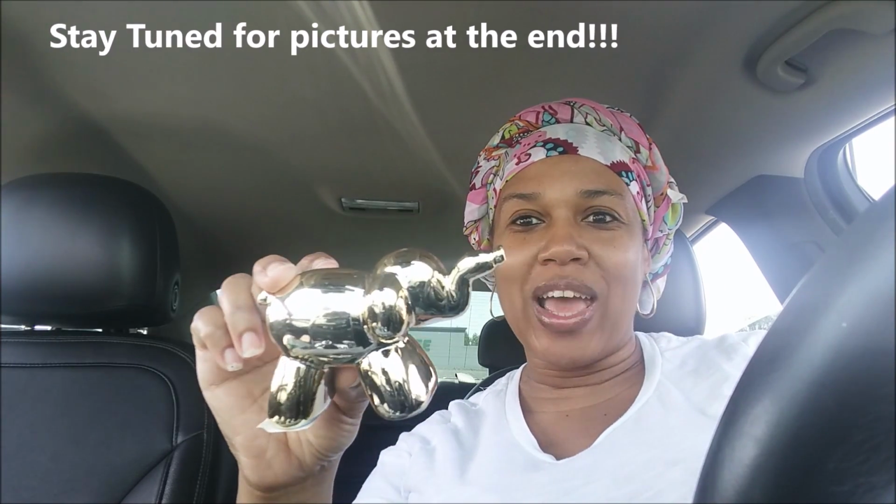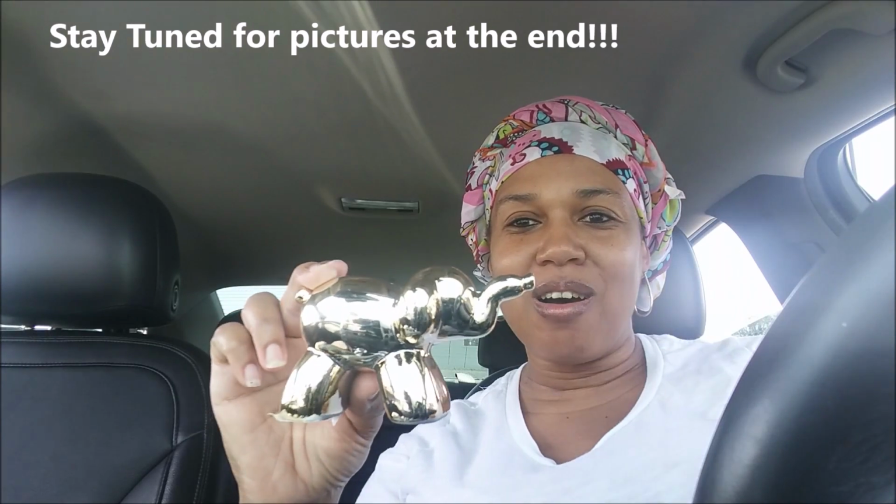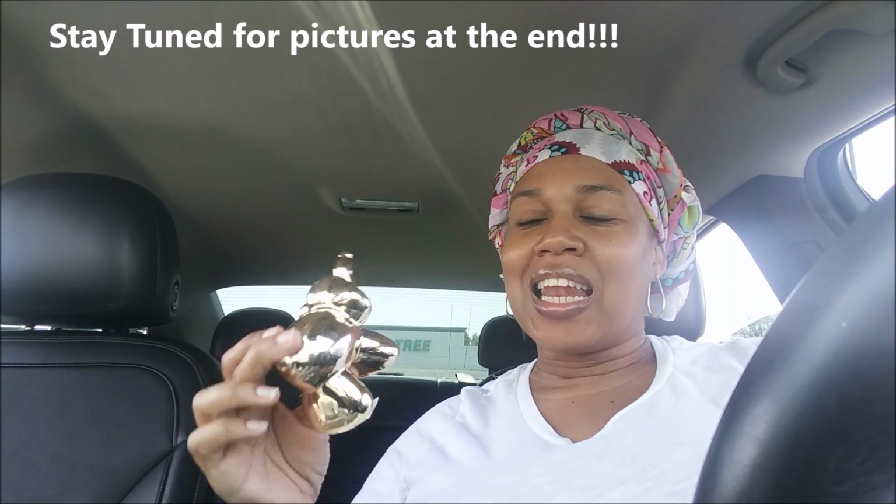Yes, the balloon elephants. Look at his little trunk. Oh my goodness. And I love elephants. And the good thing about this is I always say that elephants signify good luck, especially when the trunk is upwards. When the trunk is up, I've always heard that was good luck. So I'm happy the trunk is up and not laying down. But I just love elephants.